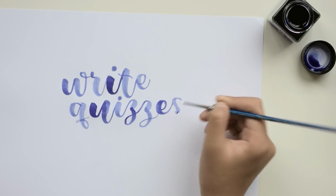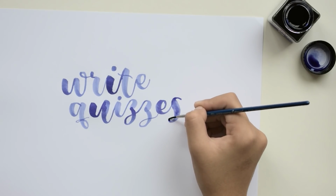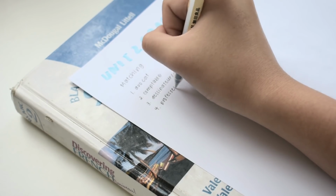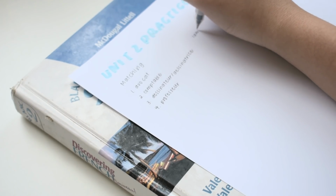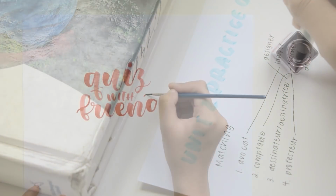Number 3, write your own practice quizzes. Kind of like making a study guide, this also encourages you to look over the information and identify what's the most important. I recommend waiting a day or two between when you write the test and when you take the test. That way, you'll be retrieving the information from your long-term memory, not your short-term memory.